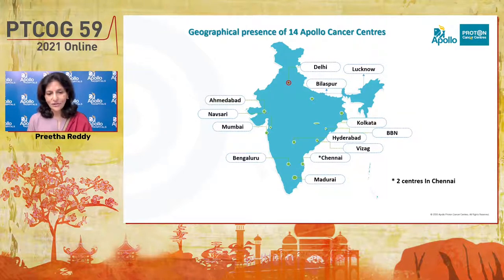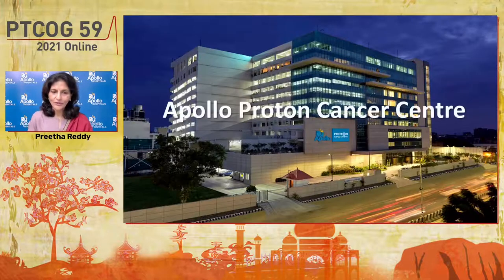The cancer journey started about 20 years ago, and we're in 14 cancer care centers spread across India. But the Proton Center is in the city of Chennai, where we actually started the first cancer hospital and the first Apollo hospital. And it is in a beautiful location. It's a lovely building. And I do invite all of you to come and take a look.